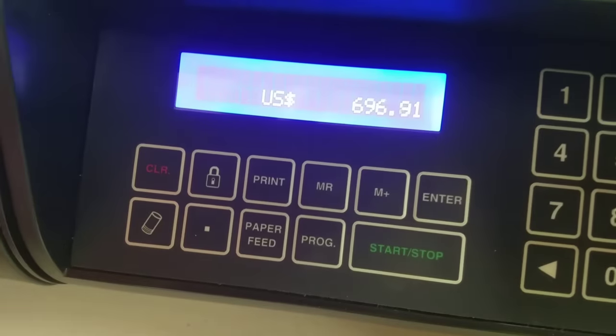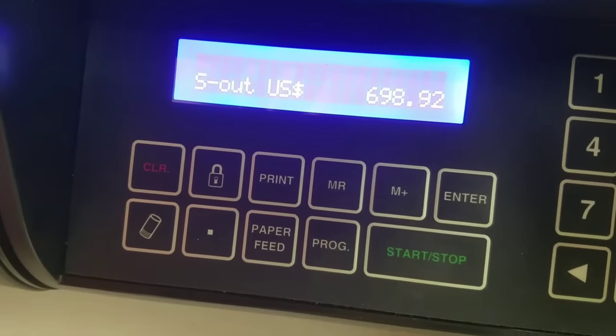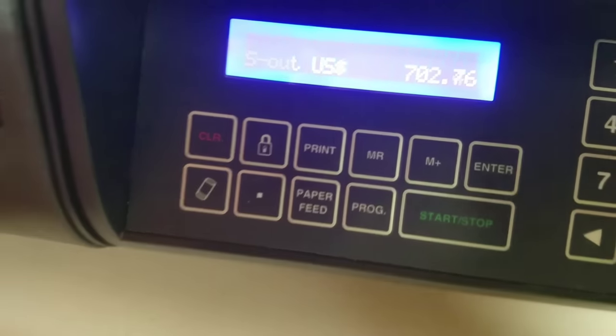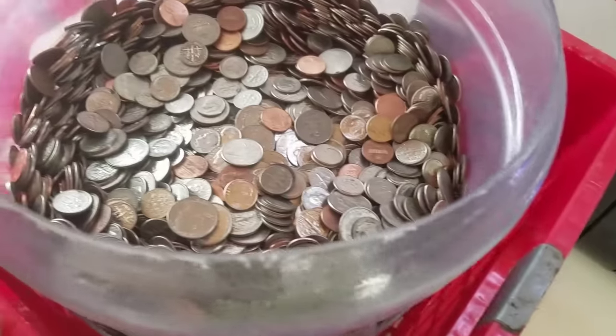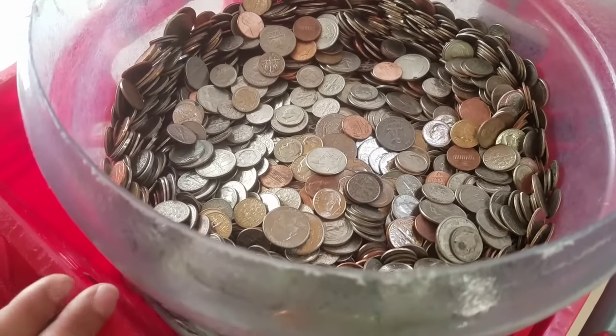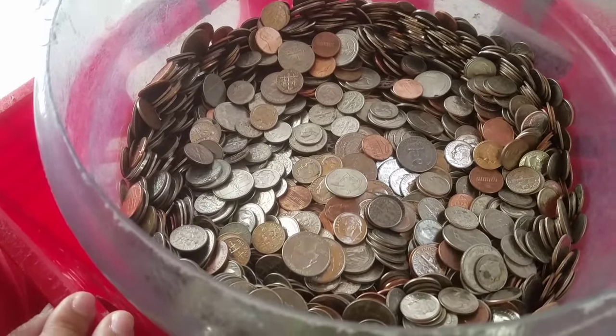Here we go. $700. Oh my goodness, and look how much we still have left. We barely put a dent in the jug. How much do you think's in here, George? I'm thinking well over $2,000.